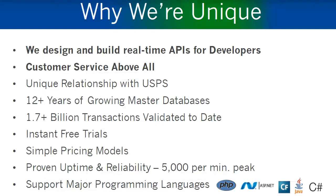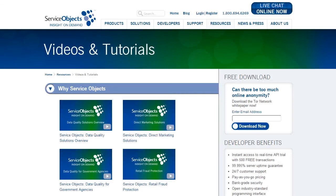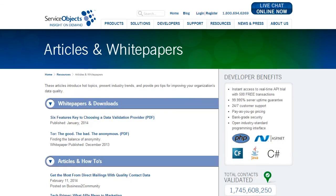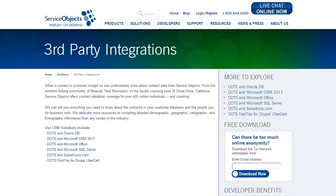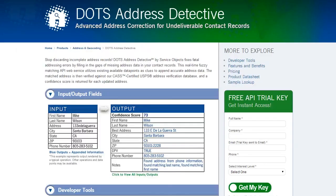DOT's Address Detective is a web service API with no servers or clunky software to install. Your information is never stored, and we offer a 99.995% server uptime guarantee. Free technical support is offered to customers, and there are many free resources available throughout our website, including access to videos, articles, and white papers. We also have over 23 real-time contact validation APIs and offer multiple solutions and third-party integrations to meet your needs.